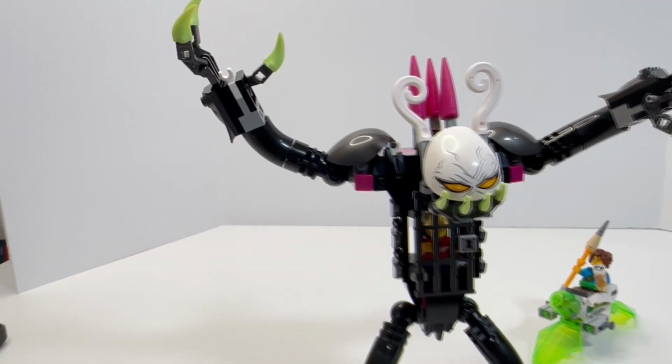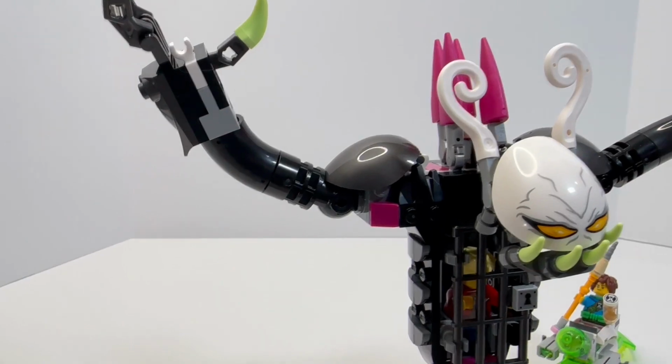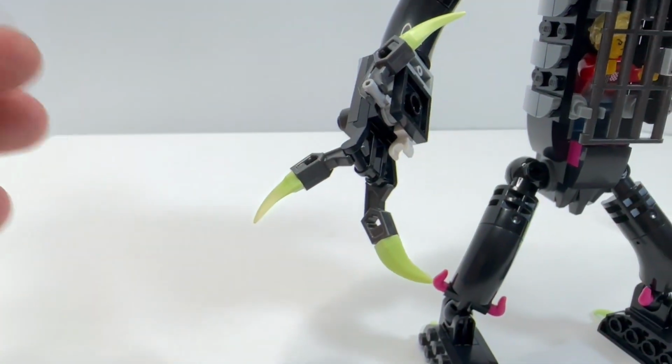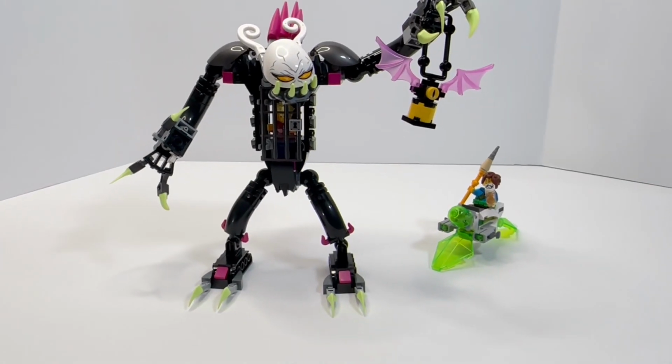The pink spikes can move up and down, as can the fingers and toes. The white horns on his head can be adjusted, and the new joints, as well as Grimkeeper's wrists, can spin, allowing for a ton of really dynamic posability, which I think is just fantastic.